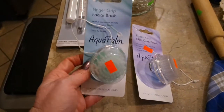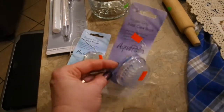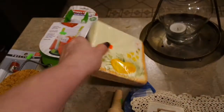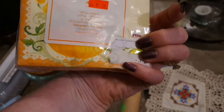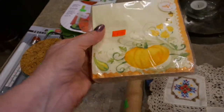One is a facial brush. It was brand new in the package, and the other one's a little nail brush. Just thought those were cute to put in there. I picked up this brand new little pack of pumpkin fall napkins. These are from TJ Maxx originally, and there are quite a few in there, probably 50, for 59 cents. So I thought that was really cute.